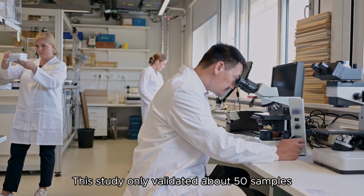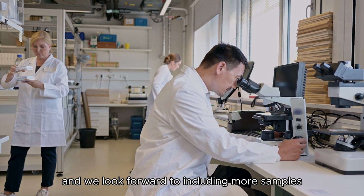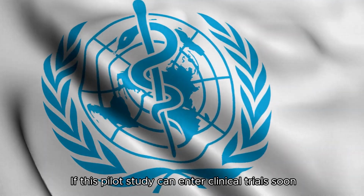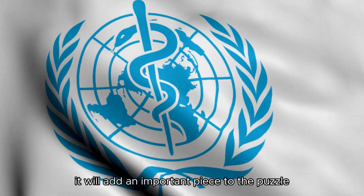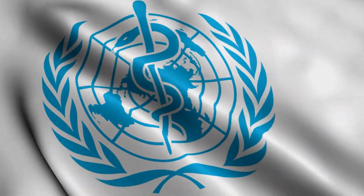This study only validated about 50 samples, and we look forward to including more samples in the future. If this pilot study can enter clinical trials soon and get approval from the FDA and other national health institutions, it will add an important piece to the puzzle of high-risk infectious disease detection.